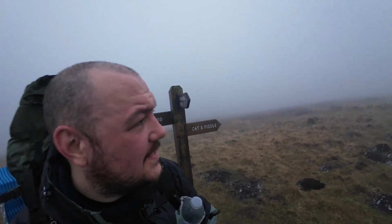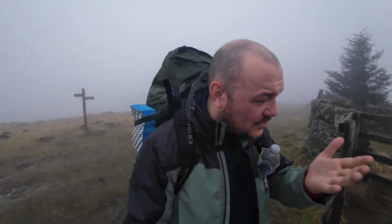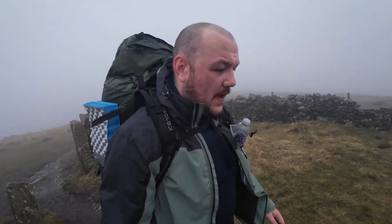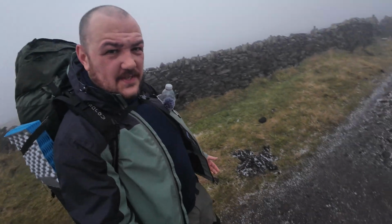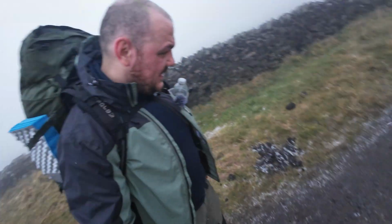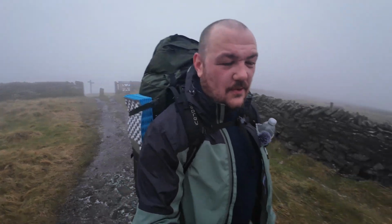The weather has taken a bit of a dive. Obviously we're on the tops now, so my moustache is soaked with the sleet. The wind's picked up, the rain has turned into sort of, it's not really snow and it's not hail, but it's not sleet. I don't know, it is sticking to the floor. Where's the camera there? But it's only, I think you'd probably call it little mini hailstones really, nothing more than that.